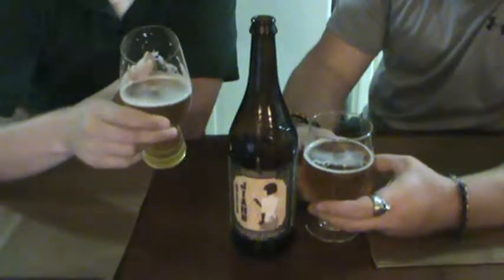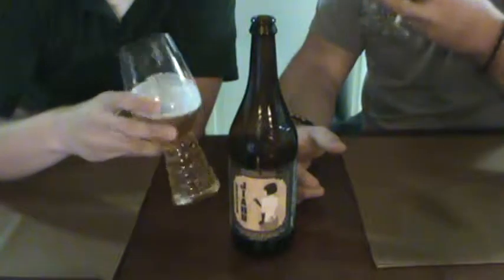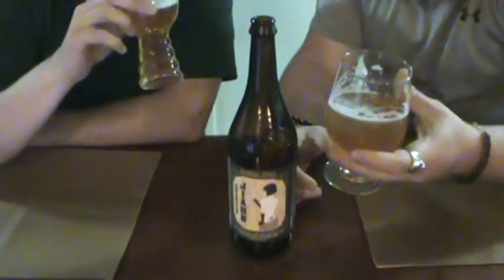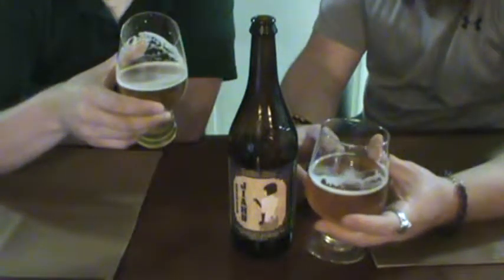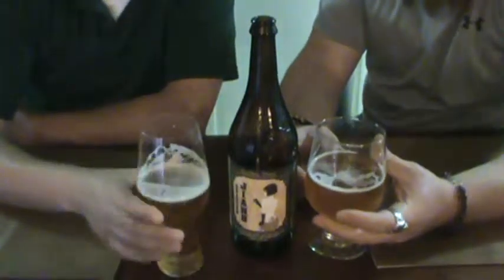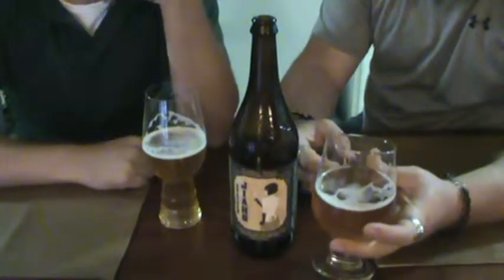Zero alcohol burn in my opinion. It's all sweet. It's got a candy taste to it. Like liquid candy to me. It smells really fresh. Got a lot of carbonation. It's almost like a light date sweetness to it. Really?